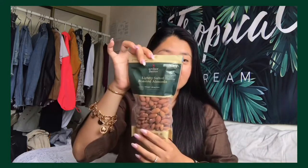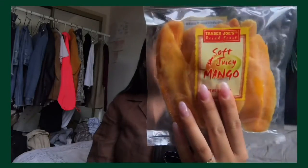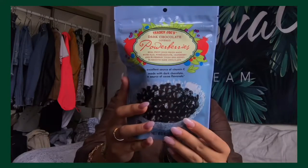And then I have snacks. I do have lightly salted roasted almonds. These are really expensive. I went to Target and they were $5.99 and I was like, okay. My friend actually got me hooked on those, so I was like, okay. And I got Trader Joe's dried fruit, and of course, dried mangoes. I have dark chocolate covered power berries, I believe. They look like this. Also Trader Joe's. I haven't tried these ones. I do have to try them.